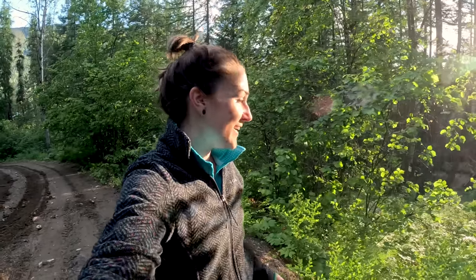This has got to be the most beautiful time in the day. Golden hour, when the sun is setting and it's just so golden on the trees, all the green, fresh leaves. Everything seems super vibrant right now because of all the rain that we've had. It's just beautiful.